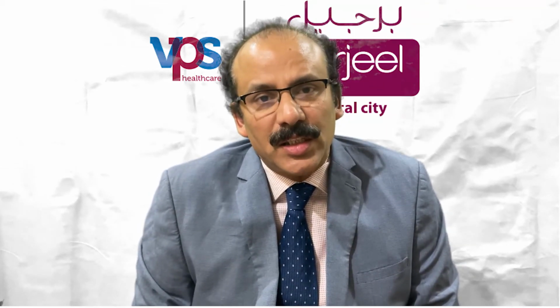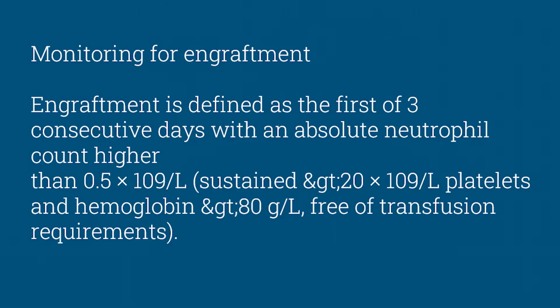By about 10 to 14 days, usually we will see if there are any signs of engraftment. What does engraftment mean? Whatever the stem cell we infused, it will settle in the bone marrow of the patient and start developing into new blood cells. The definition of engraftment is if you get 3 consecutive days of neutrophil more than 0.5, platelet more than 20, and hemoglobin more than 80 without blood transfusion support, we call this engraftment.